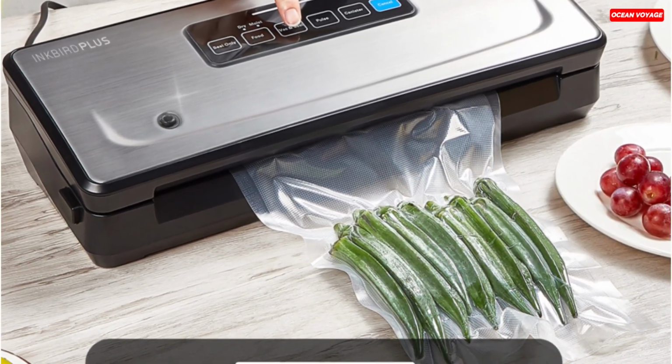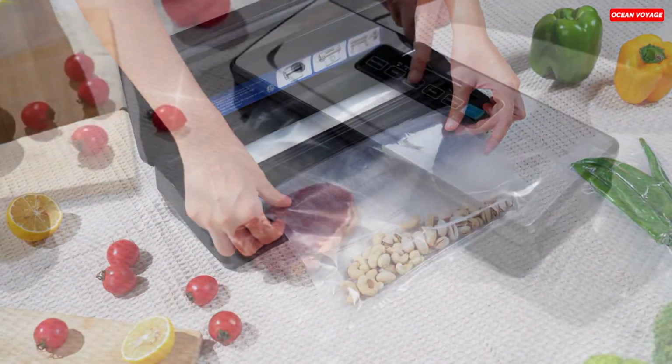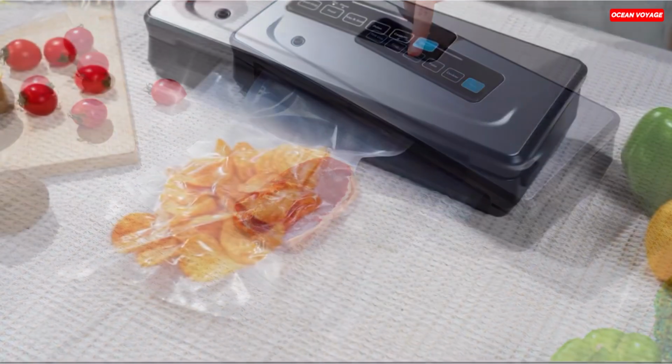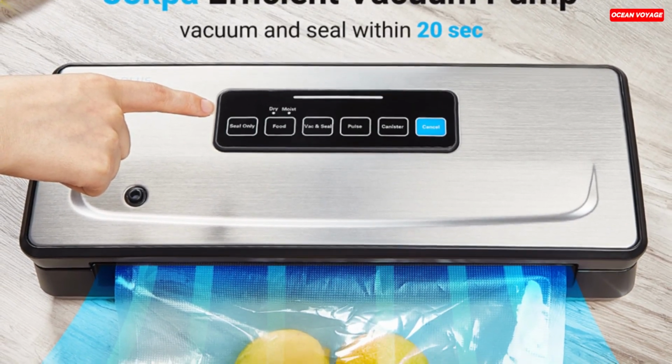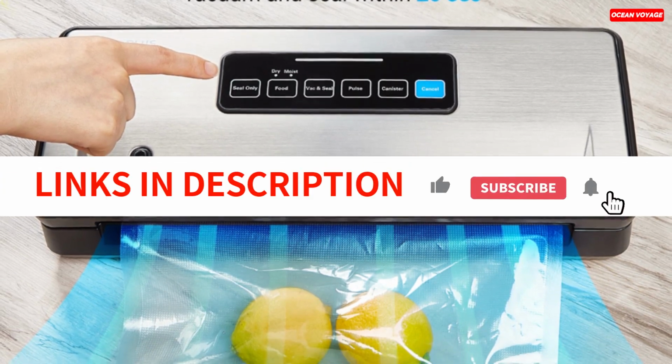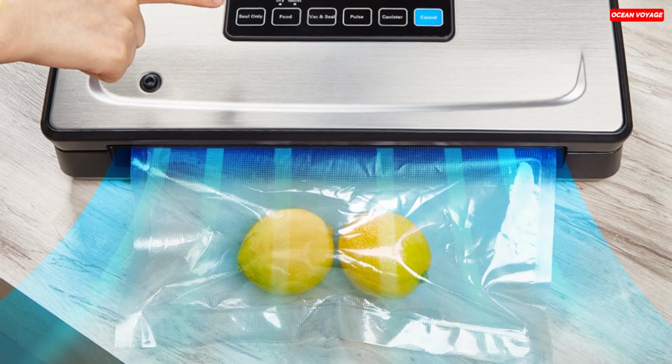The INK VS02 extends the shelf life of your food by 8 times, reducing waste and food spoilage. It's an excellent addition to any kitchen, and its LED indicator makes operation a breeze. Invest in this vacuum sealer, keep your food fresh, and maintain a healthier lifestyle.